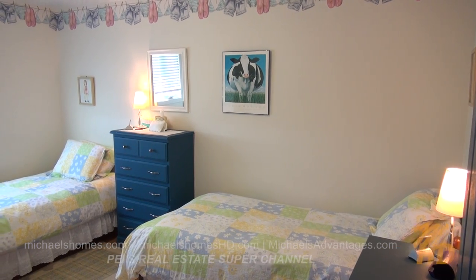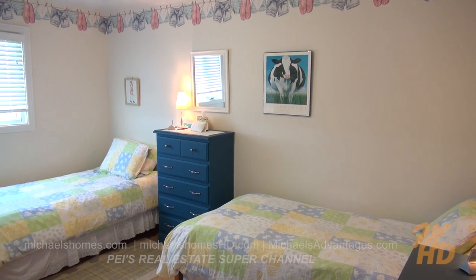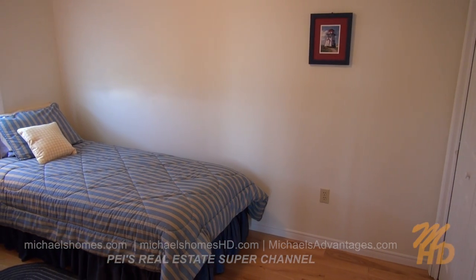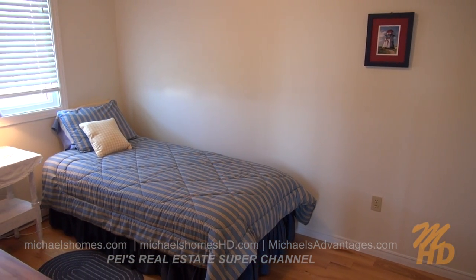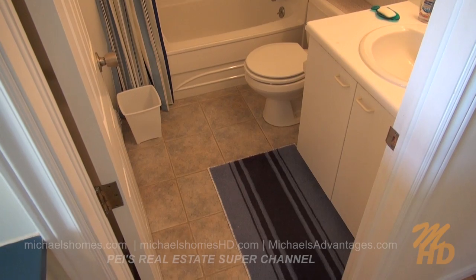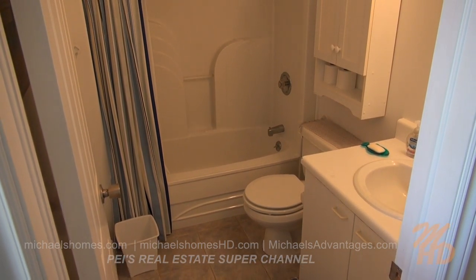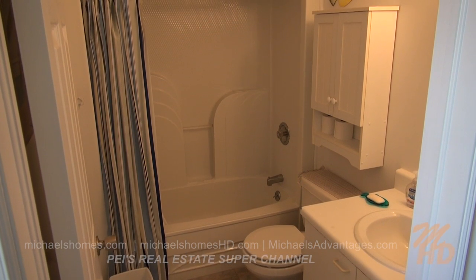As I said, going counterclockwise, this would be the bedroom right next door to the master, facing the road. And this would be our final or fourth bedroom right next to that. And to complete our tour of the upstairs is this full bathroom, complete with tub and stand-up shower.